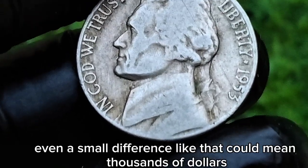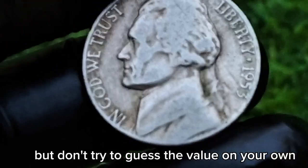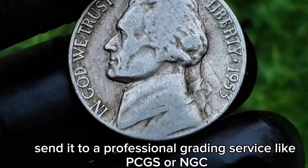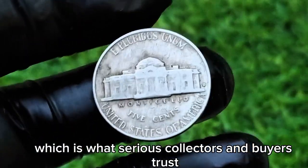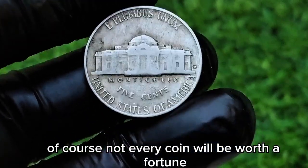Even a small difference like that could mean thousands of dollars. But don't try to guess the value on your own. Send it to a professional grading service like PCGS or NGC. They can tell you exactly what you have and give it an official grade, which is what serious collectors and buyers trust. Of course, not every coin will be worth a fortune.